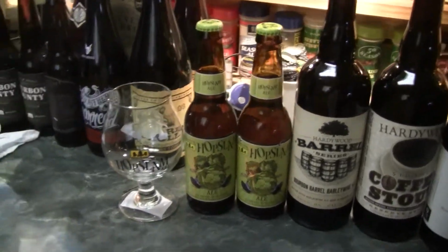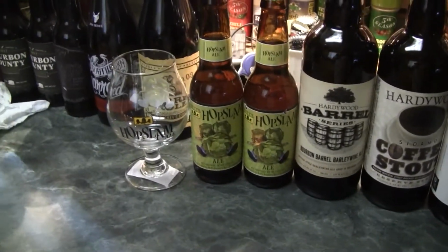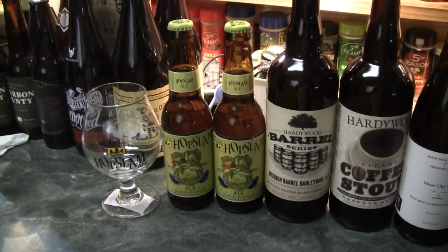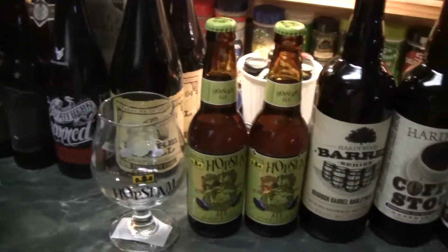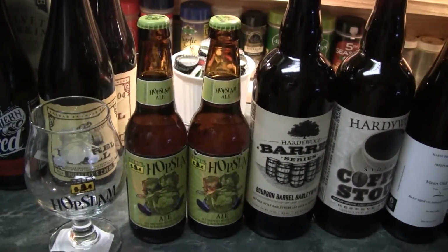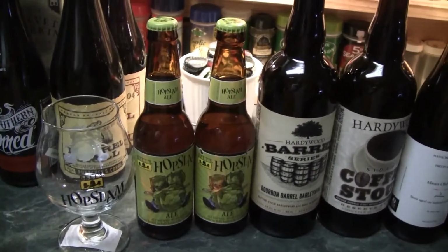Hey guys, just did a quick beer run to Barrel Chest, my new craft beer store. If y'all are in the Roanoke, Salem area in the Roanoke Valley, it's a great beer store.